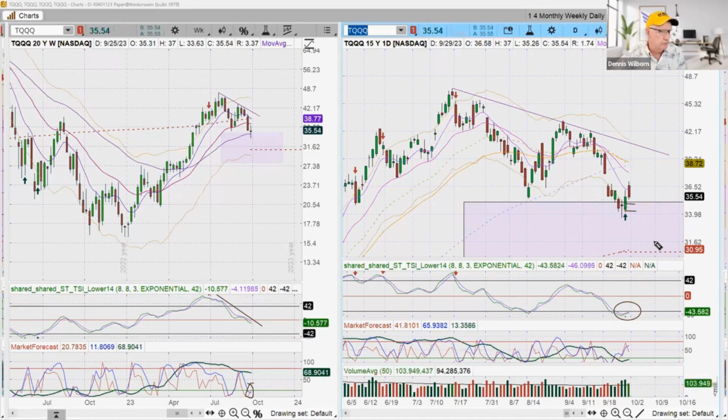Now, could it fall a little bit more? You betcha. It could fall into this magic fib box down to about 31.62. And if that happens, I will have been stopped out of my position right now. But if that happens around the 15th, 16th, to the 20th of October, I'd look for a great rebound from there.